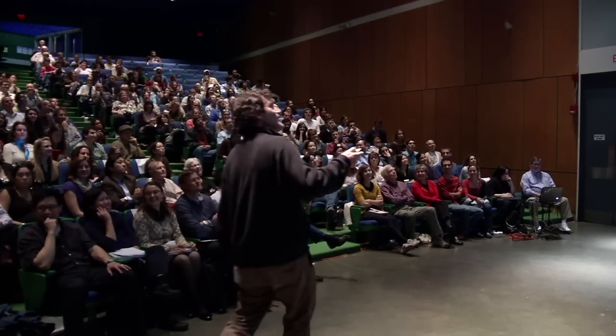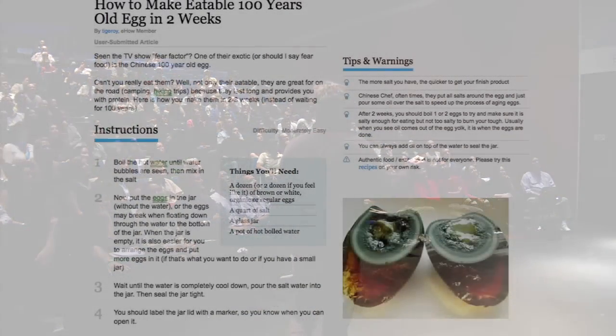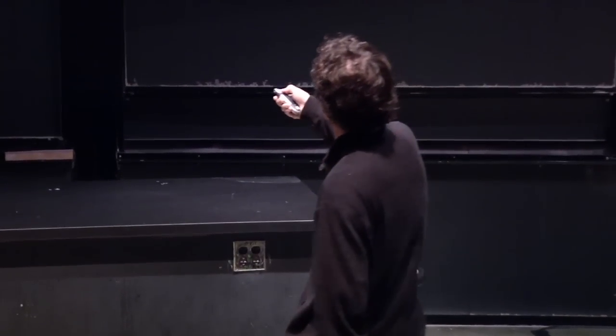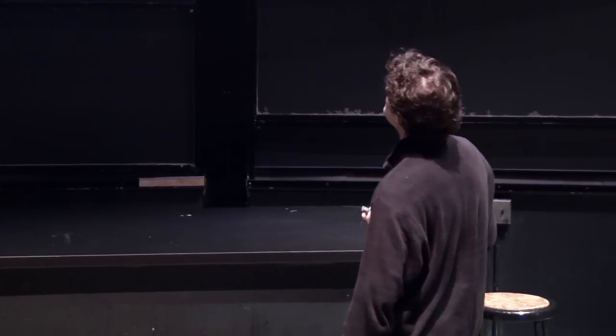Okay, so a 100-year-old egg actually has a very interesting recipe. This is a recipe that we found on the web for 100-year-old eggs. What you're supposed to do is boil the hot water, then pour in salt, an enormous quantity of salt, 1 quart of salt. Then you put the eggs in a jar without breaking them, wait till the water cools, so not hot water, and then pour the water in a jar and seal it. And it turns out if you do this, it cooks the egg. So think about that. It doesn't exactly look like this, but it looks sort of different when it comes out.